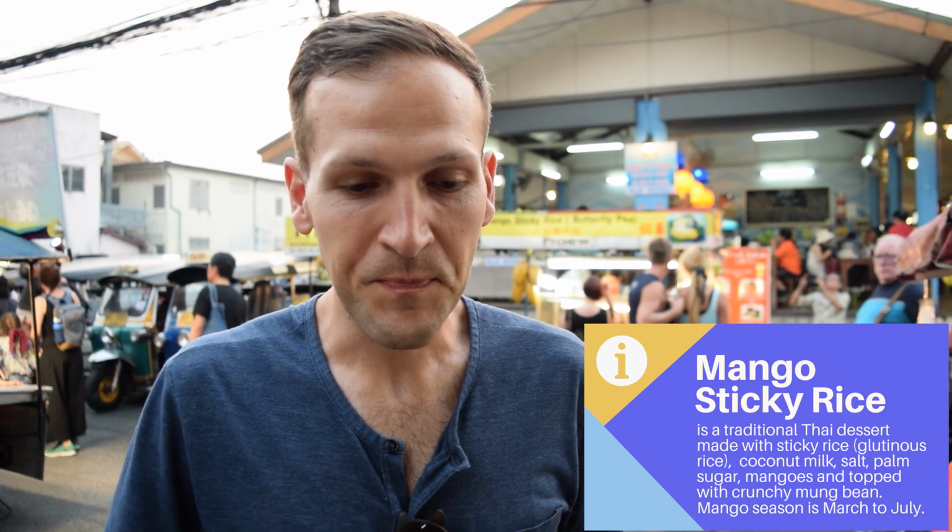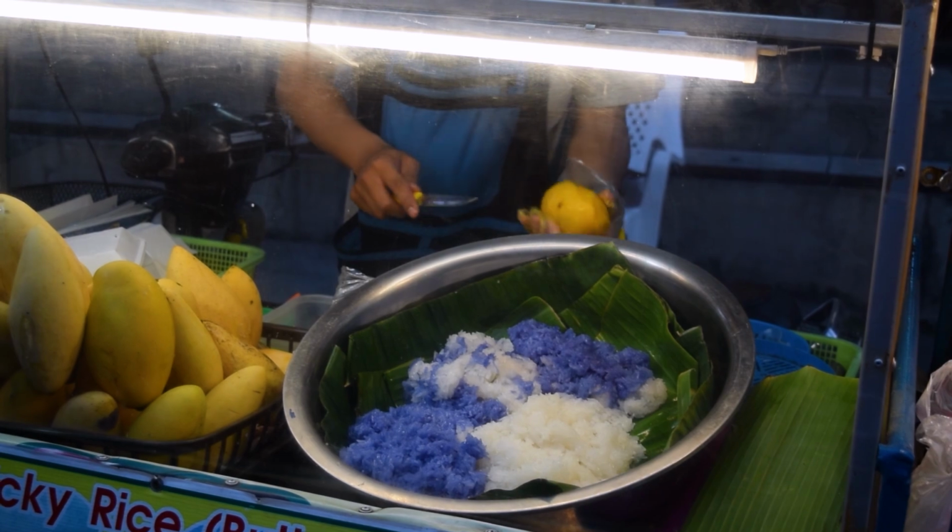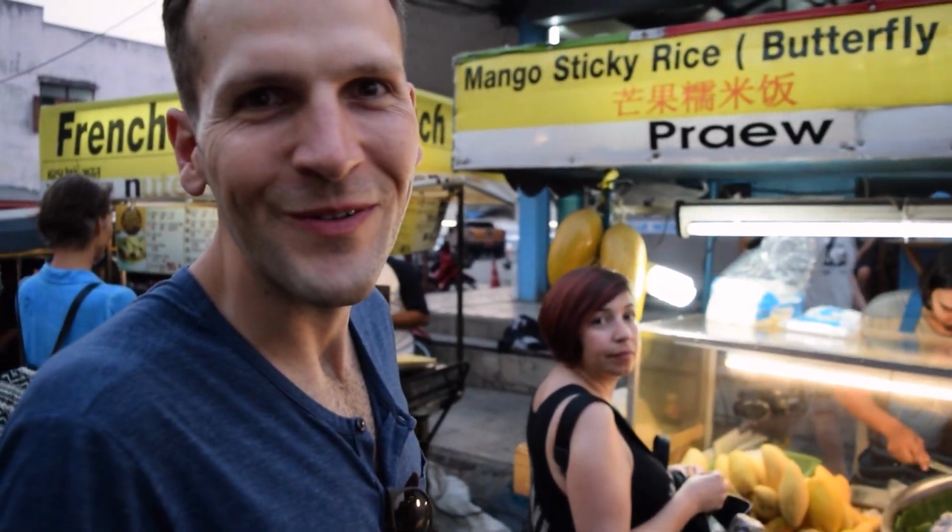Basically what it is is sticky rice, and there's traditional white sticky rice and then purple sticky rice, which is made from butterfly pea, what else, butterfly pea flour, and then it's topped with ripe fresh mango on top, drizzled with coconut cream, and then topped off with little crunchies, fried crunchy mung beans. It's delicious, I love it. I'd eat it for breakfast, lunch, and dinner if I could. Let's go get some. Isn't it beautiful?